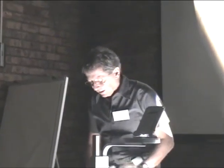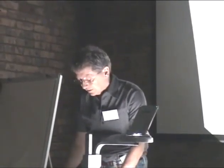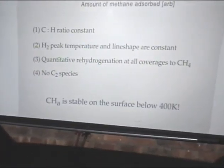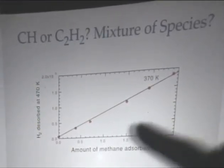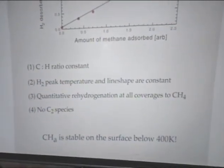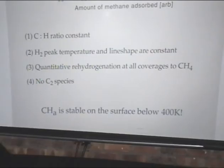The CH molecules stay apart, and the carbon tends to congregate into clusters on the surface. And this happens until you saturate the surface. So if we just adsorb at 370 Kelvin, we find that it remains as CH throughout the adsorption range. There's no change in the product species on the surface until the surface has half a monolayer of CH, at which point we have an ordered structure. So ordered structures are what we often observe in adsorption on single crystal surfaces.